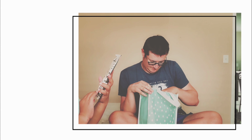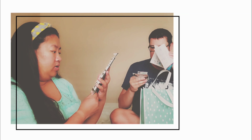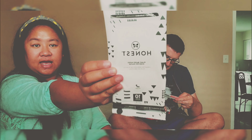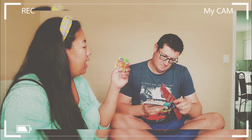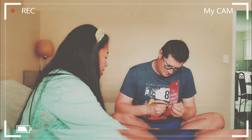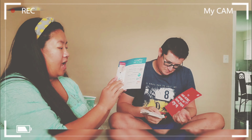And this is from Honest Company. I think they're all organic as well. So these are plant-based wipes, over 99.9% organic. 99% water, right there, guys. And then we also got Boogie Wipes, gentle saline nose wipes for the baby. And then there's a discount coupon right there. And the next is Pedialyte Hydrate, the number one doctor-recommended brand.